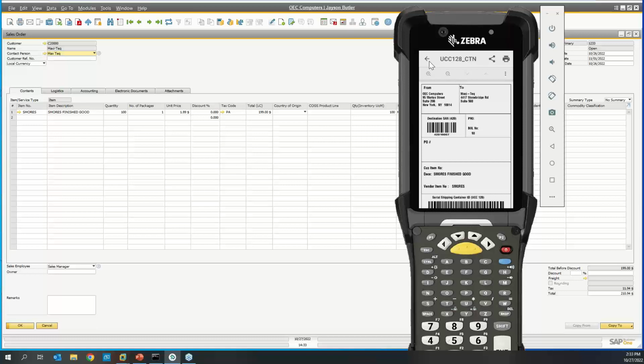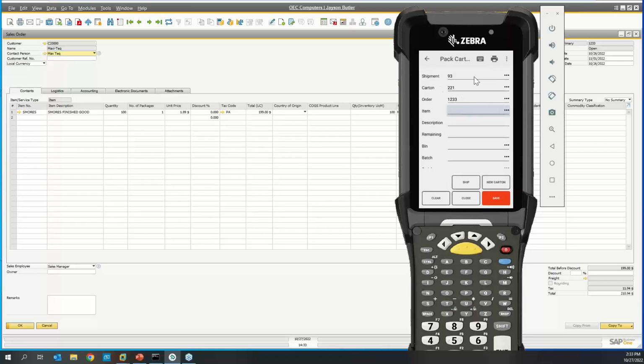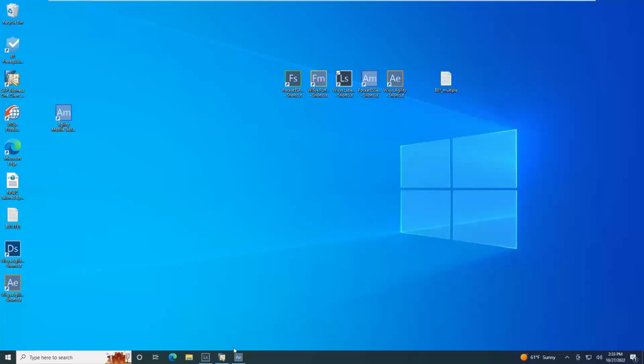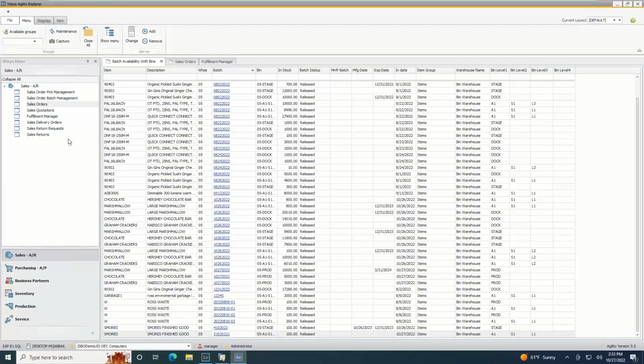So I've printed out a UCC carton label that's been put on the box of s'mores, and you'll see that the shipment number here is shipment 93. So now I'm going to drop that product off at the shipment station, and we're going to go into that real quick. Let's go into our shipping station here, and we're going to use Agility Desktop. Again, this is our Agility Desktop, and we're going to come back to this in a minute.